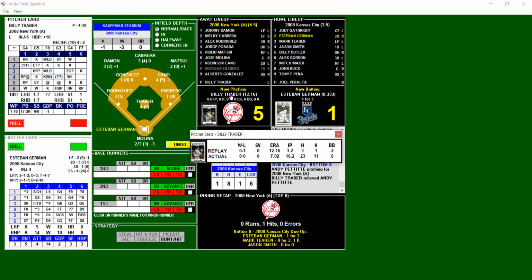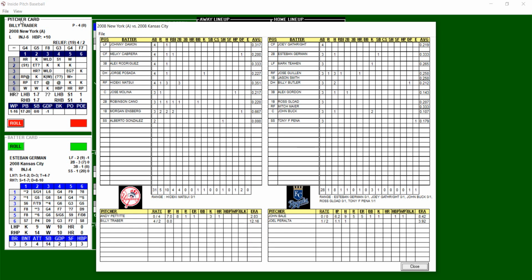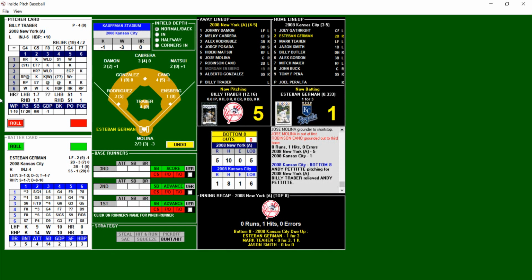No wins, one loss. He had no wins, no losses throughout the regular season, but in the replay so far, he picked up a loss. 12.16 ERA, 3 and 2/3 innings pitched, allowed 3 hits, 1 strikeout, and 2 walks. Esteban German up. He's 1 for 3. Taking a look at the stats for Andy, he went 7 innings, allowed 8 hits, 1 run, 1 earned run, 3 strikeouts, and 1 home run, an ERA of 2.03.